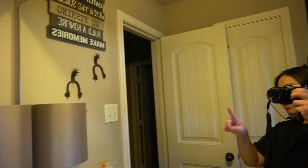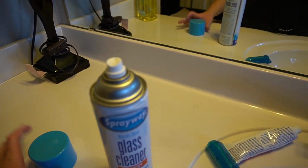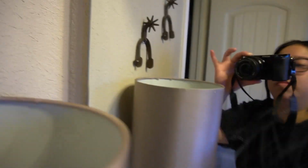Alright, now y'all, we're going to be doing the mirror, so let me go ahead and get the best glass cleaner ever. This one right here. There we go. Make sure you shake it. Let me see if I could do this with one hand. Okay, now let's wipe down the mirror. Move this out of the way. I might need another one.